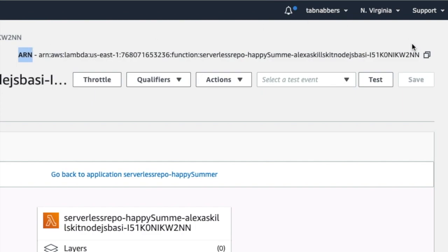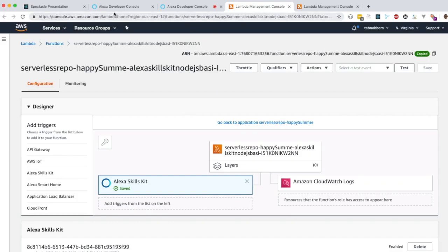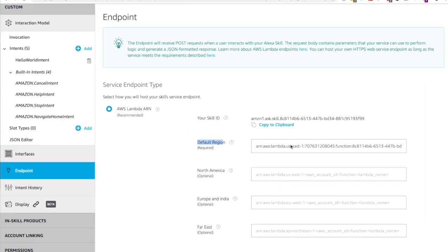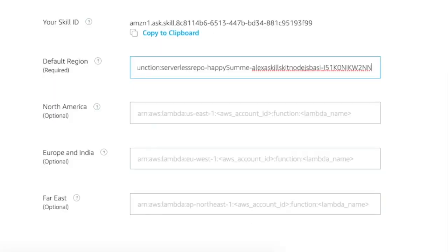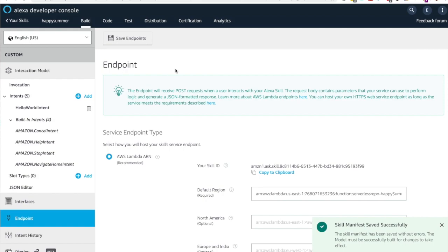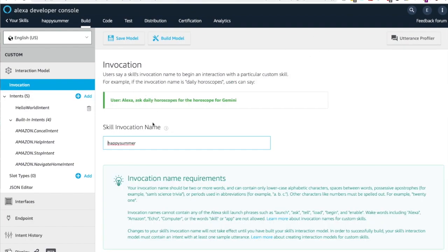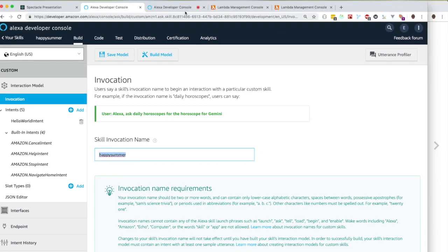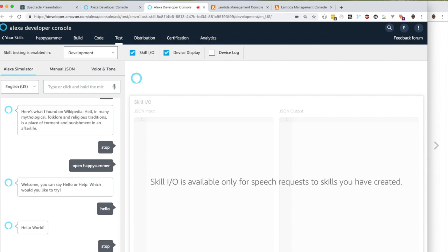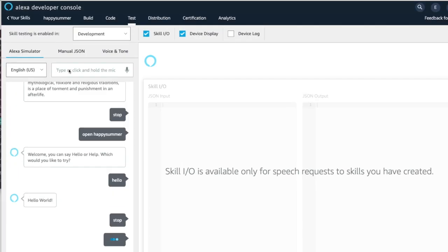So I'm going to copy that. I'm going to bring it over to the skill, and I'm going to go here where it's the default region. I'm going to remove whatever this was, paste this one in there, and save my endpoint. And ladies and gentlemen, believe it or not, they're both now connected. We should be able to test it and see if it works. Let's find out. That's going to be the fun part. If you guys remember, we need the invocation name. I'm going to copy that and say, probably stop whatever Alexa was doing, and I'm going to say open somewhere. But check this out.